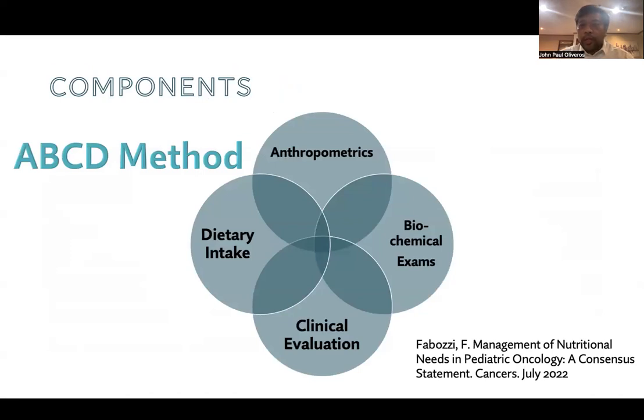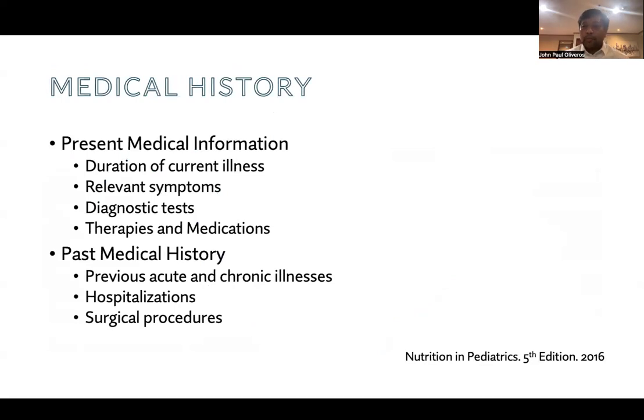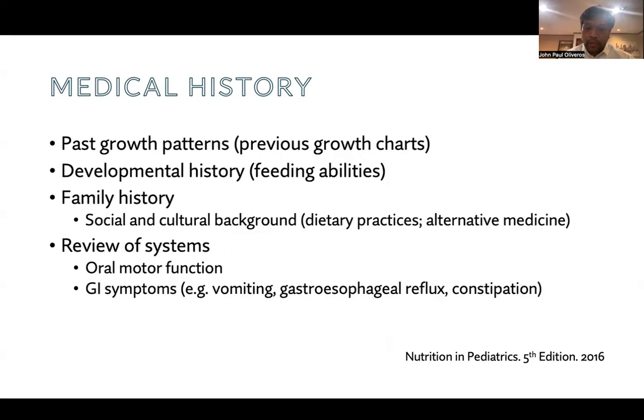So how to do your nutritional assessment? We could make use of your ABCD method. So your anthropometrics, your biochemical exams or your labs, your clinical evaluation, and your dietary intake. So it's important to get a good medical history. We ask for the duration of illness and any relevant symptoms, and also ask for previous lab tests done, and present medications and treatment, and also get past medical history, hospitalizations, previous surgical procedures.